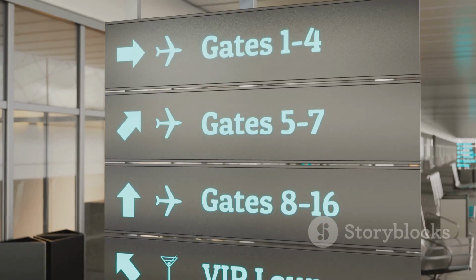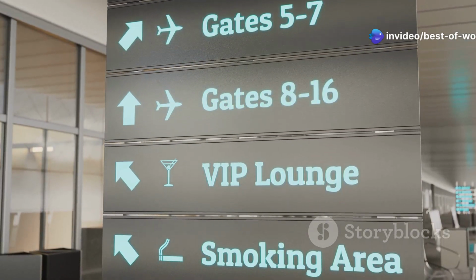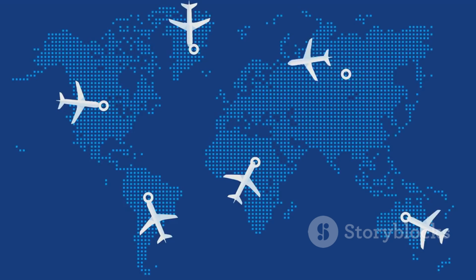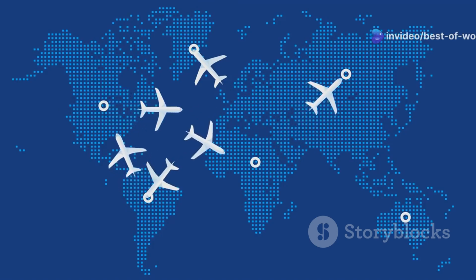Then passengers can connect to a wider variety of destinations. This increases the flexibility and options available to travelers. This hub-and-spoke model allows airlines to serve more routes with fewer aircraft, reducing operating costs. It is a highly efficient way to manage a large network of flights.